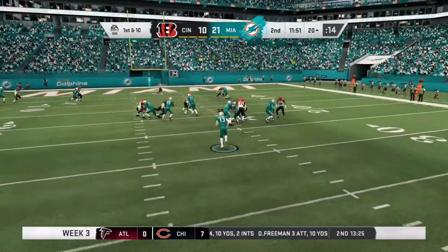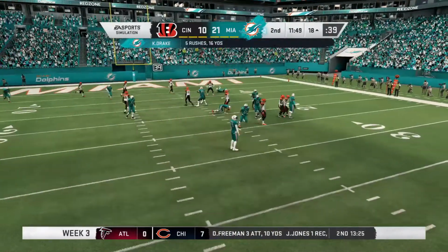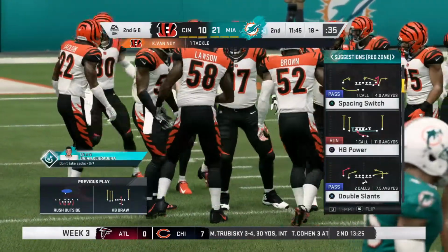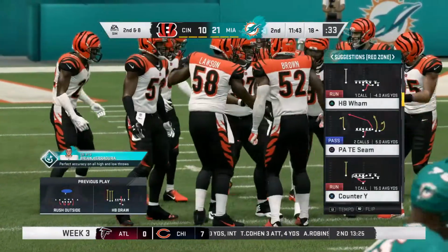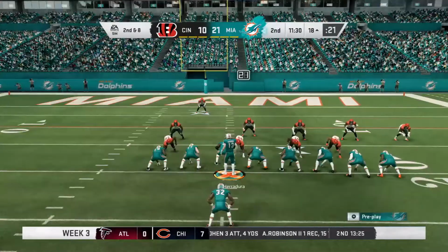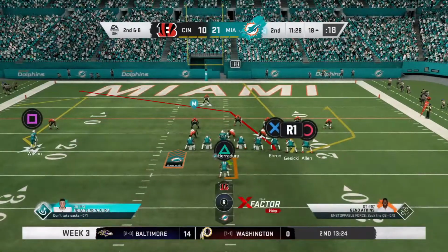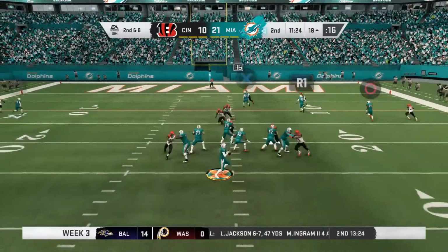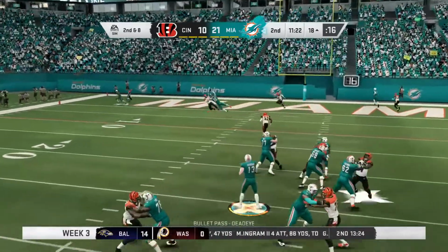Now a draw play with Drake, and he'll take this inside the 20 and down to the 18. Kyle Van Noy in on the stop. Well, he hasn't made much of an impact in the running game thus far, and after that last run, not much is going to change in that area. He hasn't been able to get anything going, and really the offensive line not helping him much.